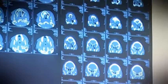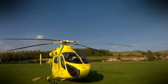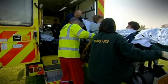Coming up, will Gemma ever walk again? And can plastic surgery save Ebony's face from permanent disfigurement? What I've got is nothing compared to what she's going to be going through. And HeliMed 99 drops into a village cricket pitch with a walker whose country stroll ended in agony.